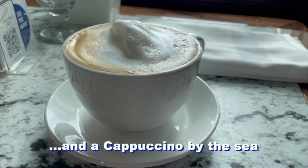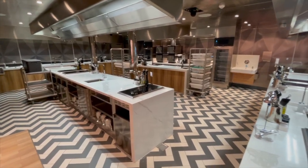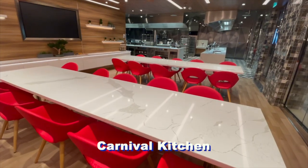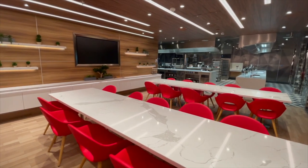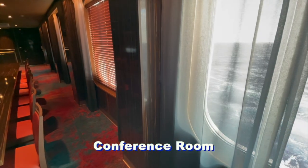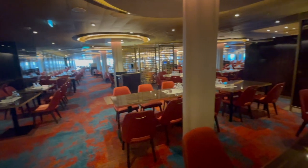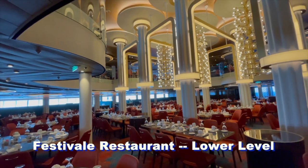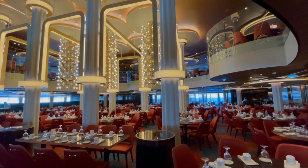I hope you don't mind my slipping in some favorite Emerald's selections before we continue aft on Deck 6. Next up is the Carnival Kitchen, where guests can sign up for cooking classes. And just a bit farther aft on the starboard side, there's a small conference room overlooking the sea. And at the far aft end of Deck 6, we find the lower level of the Festival Restaurant main dining room. Named for Carnival's third ship, it shares an identical menu with the single level Carnival Restaurant.